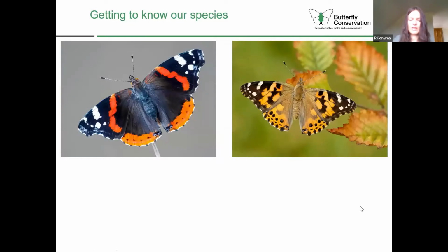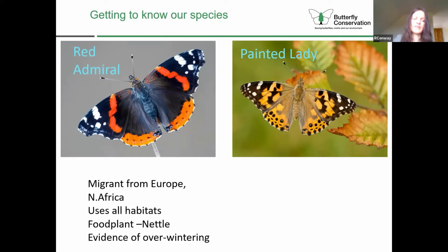So here we have 2 more species, ones that we would see quite commonly. I'll give you a couple of seconds thinking time before I put up the names. Red Admiral and painted lady. So we've talked about the painted lady, that's a migrant, and the Red Admiral is also a migrant, but they come every year. They use all habitats. The food plant is a nettle. There has been some recent evidence of overwintering in the south of the UK, which is possibly linked to climate change.